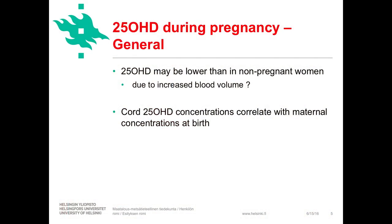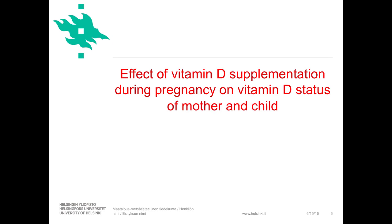Usually, when you compare 25-hydroxy-D in pregnant women, they have lower 25-hydroxy-D. The reason could be, for instance, that there's an increased blood volume during pregnancy. And what is often seen is that there's a nice correlation between 25-hydroxy-D concentrations in the mother and the child. So let's look at what happens when you give vitamin D to a woman during pregnancy and what happens in the mother and child as regards vitamin D deficiency.